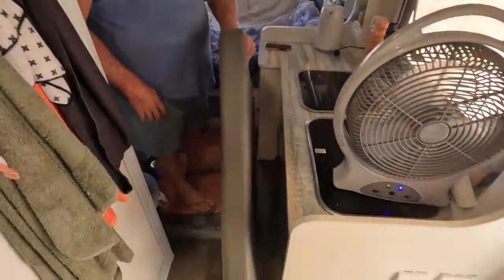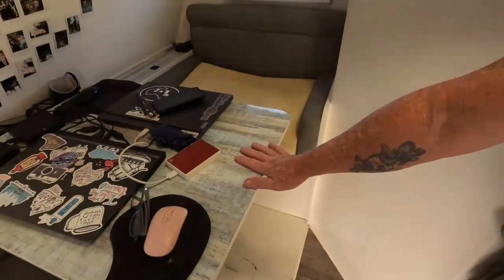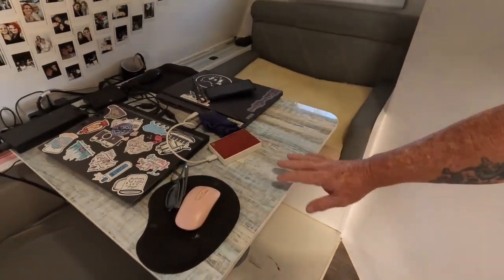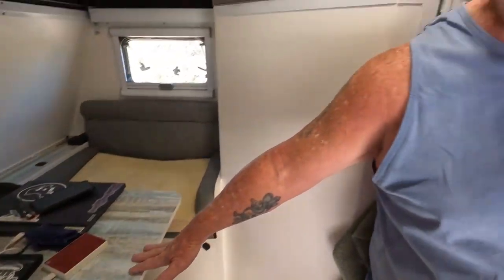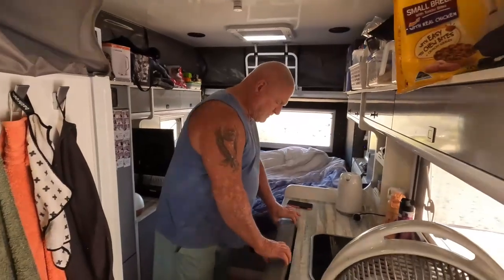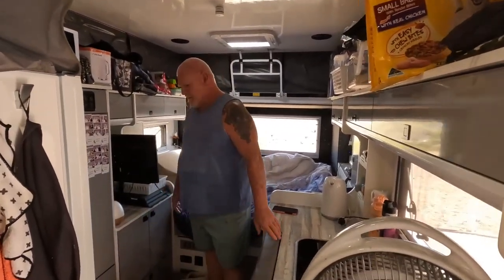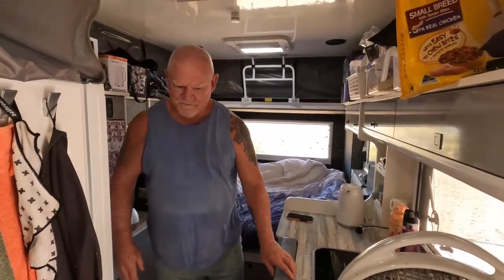So this cushion here is for when you fold this table down. This cushion sits on top of the table, and it can become an extra bed for kids and that, obviously, because you can't be very tall to fit in there. Honestly though, I lay across the bed sometimes through the day, and I'm quite comfortable to do so. But I sleep with my legs in the fetal position.